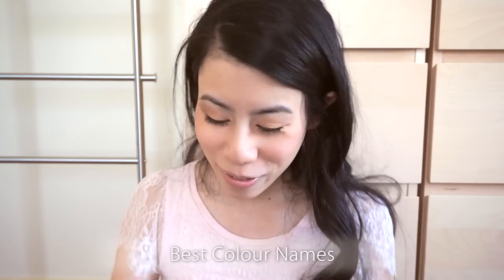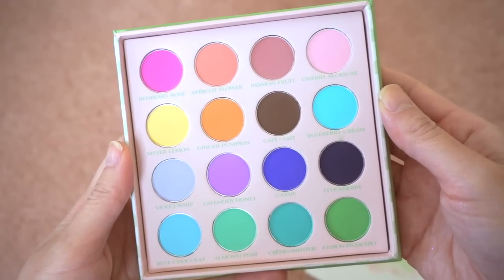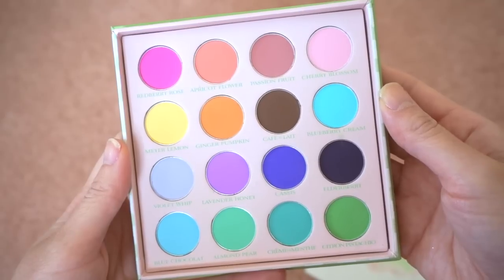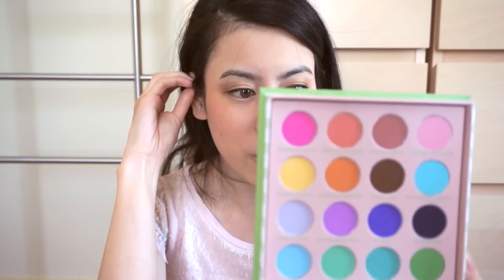Best color names. So the one with the best color names is one I actually haven't used yet, and it's one by Sigma. It's like this little macaron box, and I haven't used it yet, so I have to take all the sleeves and the packaging off. But it's like a little box of macarons, and I love all the names. There's like cherry blossom. It's like the flavors of macarons. Cherry blossoms, vanilla whipped.